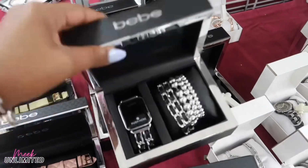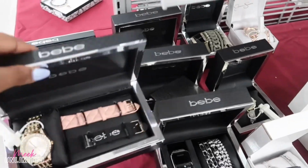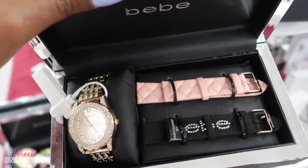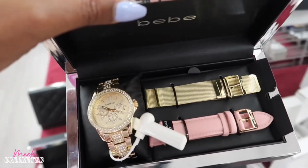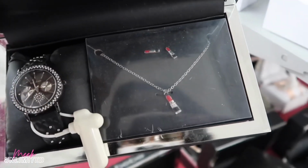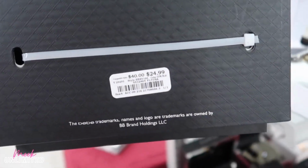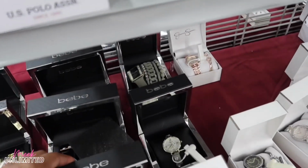And they have a silver and black one. There's another BB with two wristbands that you can change out, which is cool, for $26.99. And then they have this one, cute. And is this one different? No, this is a BB with a watch, earrings, and necklace, like little lipsticks. And this is $24.99. They have a lot of cute stuff over here, the watches and stuff.